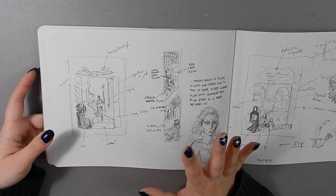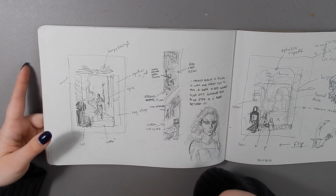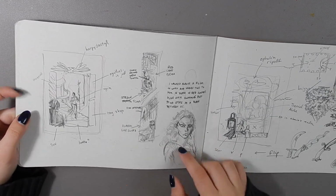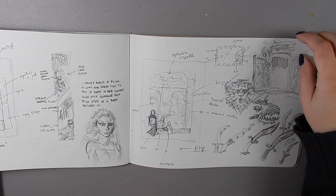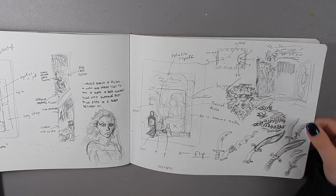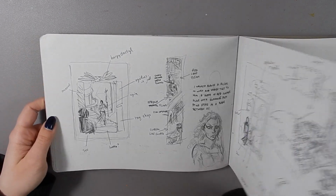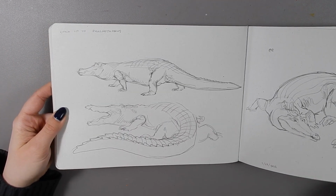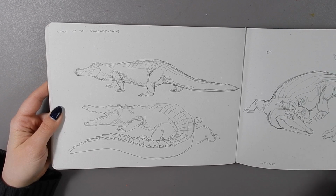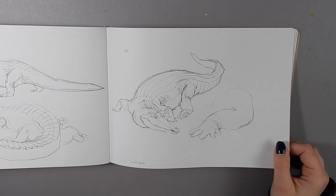These pages here are also for an anthology I'm part of, and Finn was helping me out with some of the drawings. So some of these are his, some of these are mine, just figuring out some directions for some pages. I'm almost finished all of them. Over here are some crocodile sketches, getting ready to draw a Sarcosuchus for something at work.